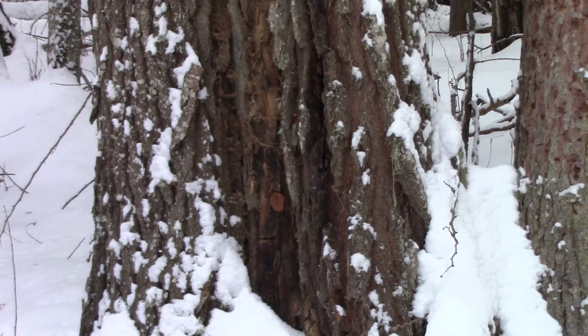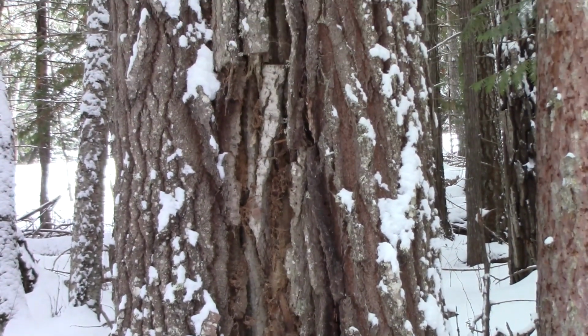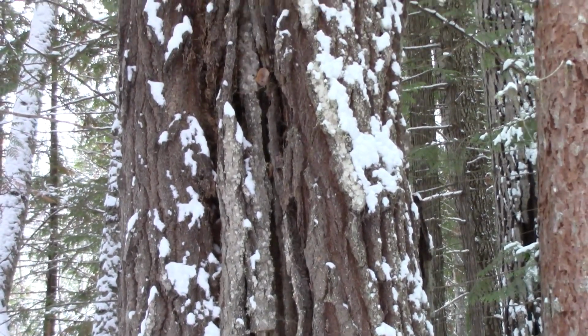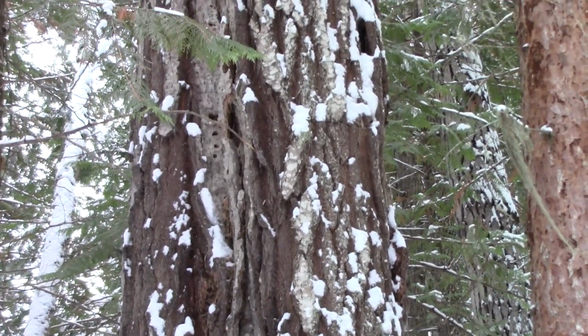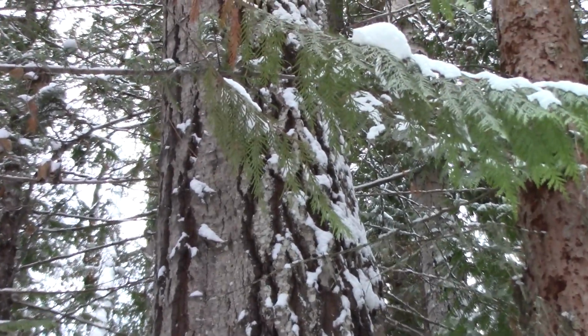So this here is the biggest aspen on the claim, a quaking aspen. It's a little bit rotten. It's so old. It's been around for a long time. We'll cruise up it to show you how big this big guy can be. We'll go up and up and up and up. Here we go. We'll zoom up. We're zooming.